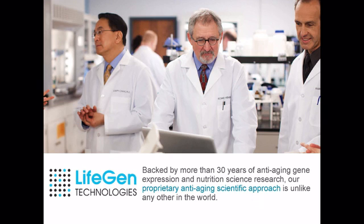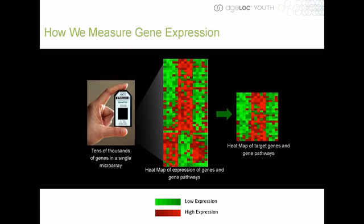And to this end, we used the same approach to measure gene expression that we used with our previous ageLOC products. Pictured here is a gene chip. You can see by the photo that a gene chip is only a few centimeters in height, and yet that small little gene chip holds all of the information for all 20,000 genes in the genome. We add a sample of DNA to that gene chip, and then we look at that data using what's called a heat map. A heat map is simply a graphical representation of the data where a color represents a number. So genes that are expressed at low levels, where our bodies don't make very much of them, are represented in green. And those genes that are expressed at really high levels are represented by red.